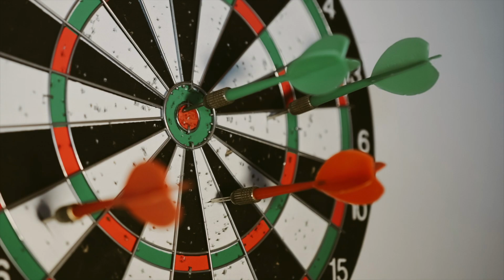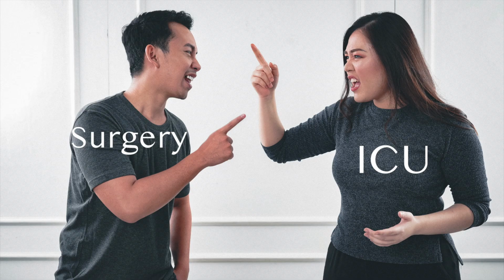What is the target hemoglobin for a single ventricle patient? Well, that's a different conversation.